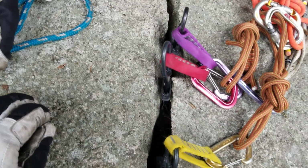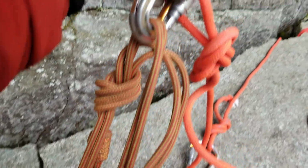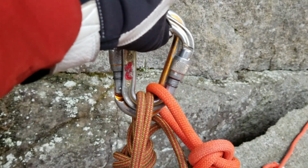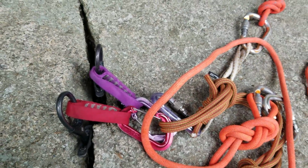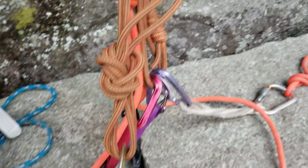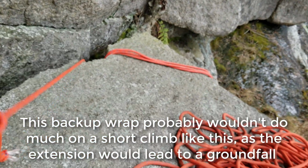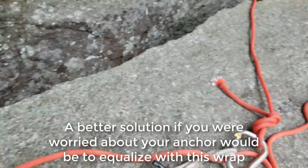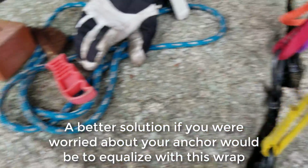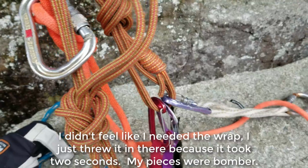I've got 3 bomber pieces in this crack tied onto a quad, which is double-beenered there. So this is my lead line here going up to the roof. I will tension the first piece that I place after I move off of it with a clove, so that this stays tight, pulling upwards so these pieces don't jostle. And the whole thing is backed up with a wrap around the edge of the rock. So I would be surprised if these 3 pieces came out, but maybe if this boulder were to shift, that could happen. So that's there as a backup, clipped into one arm of the quad.